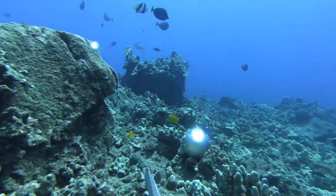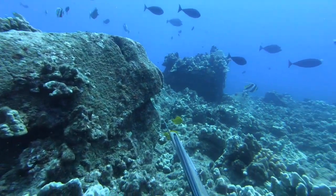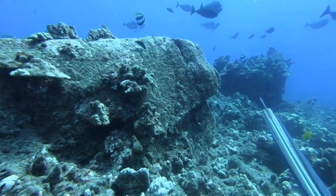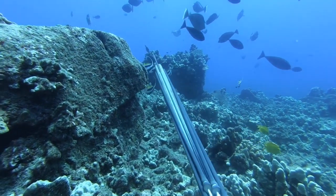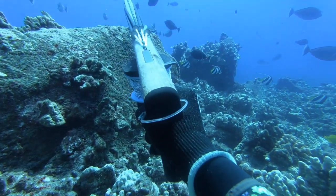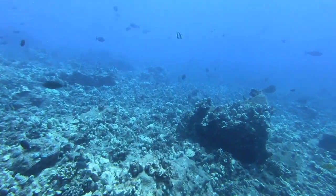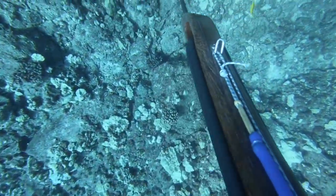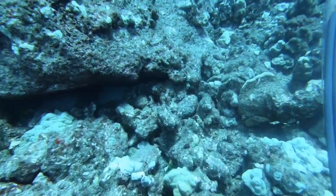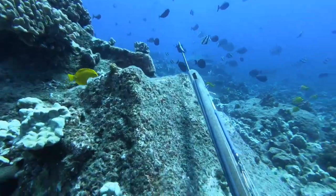Right as I was about to go back to the surface, I see them coming in right here, and I get to take a shot on them. Unfortunately, my shot was very low, and I end up losing it. After I lost that opelu kala, the school actually stuck around just a little deeper. So I ventured a little deeper where the school was and took another drop.